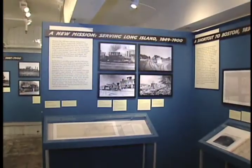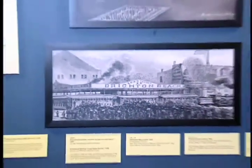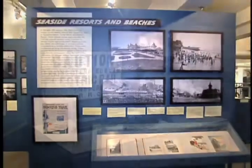It's a fabulous exhibit here. I helped the Transit Museum put together some of the displays here. There's beautiful photographs and items of historical memorabilia that are very interesting to see. And what's your favorite part of the exhibit?